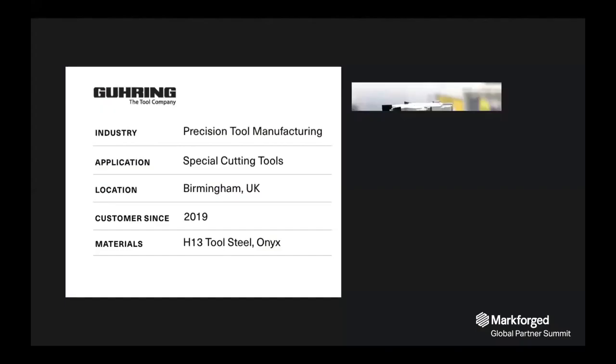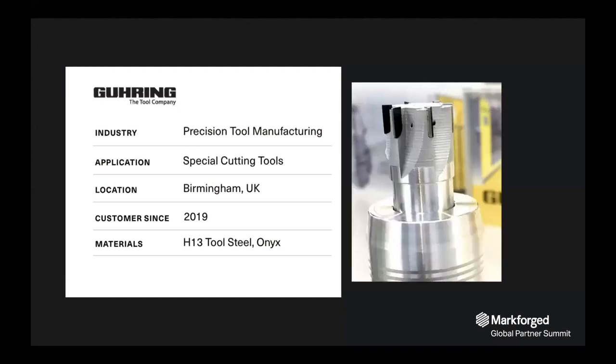One of the biggest benefits of 3D printing for mining OEMs is the ability to make custom tooling. Goering was able to add more cutting blades to this tool and therefore increase cutting speeds because of the ability to run water through this metal 3D printed part.